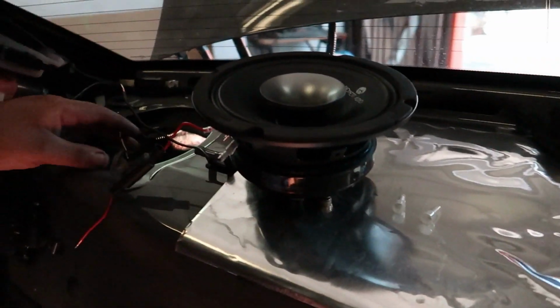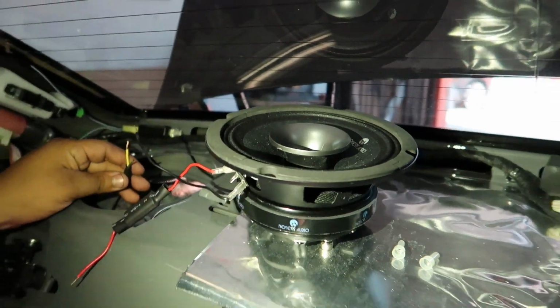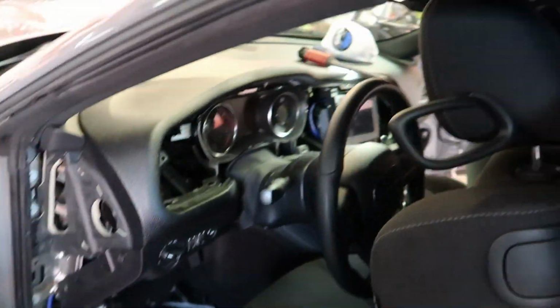I'm coming over here now, and we're getting the Pro Audios installed with the drivers, y'all. You can see them right there with the drivers. It's going in there, guys. All right, y'all, so we're getting her together. We got the Pro Audio already installed in the front. We got the radio going back in.